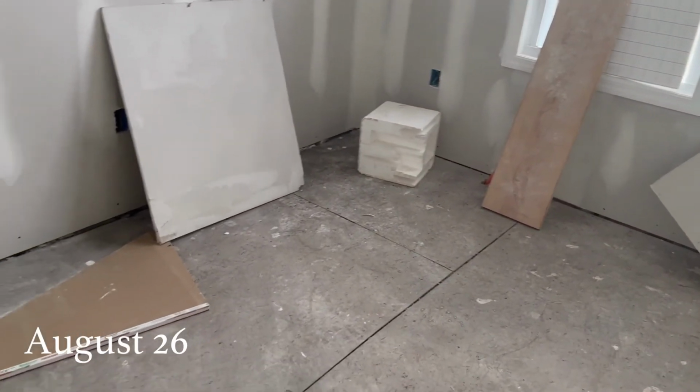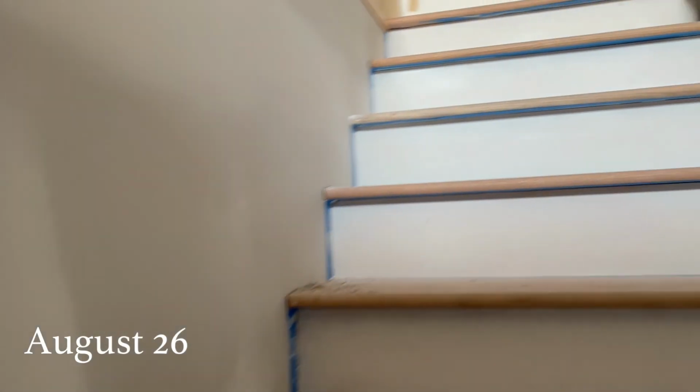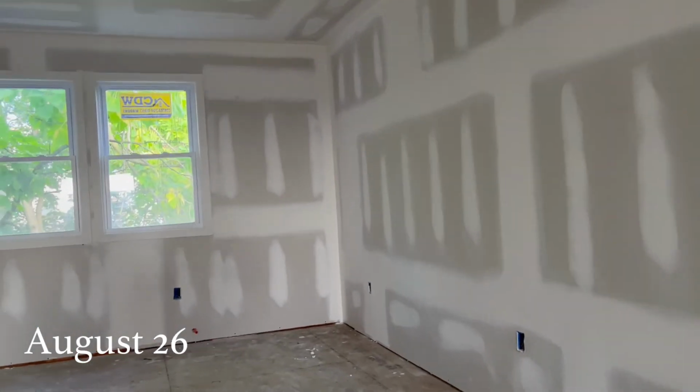This was going to be originally a different space, but we decided that he deserved his own space. And then for a space that you guys have only seen a bit of, this is where our main bedroom is going to be. It's actually a nice size.